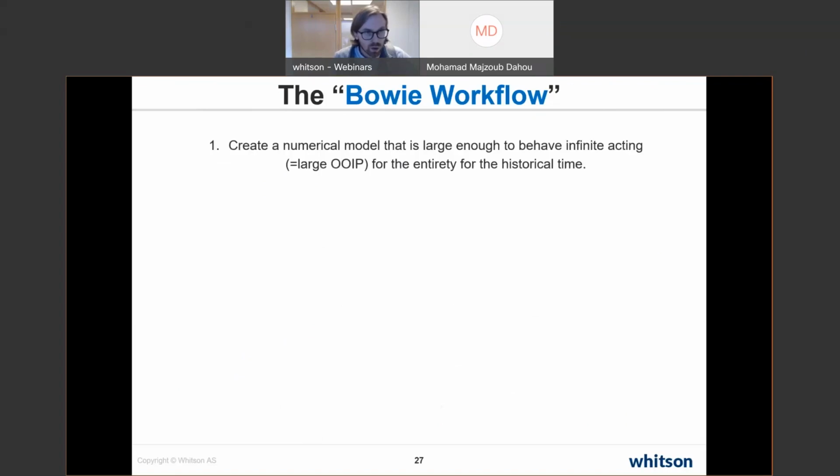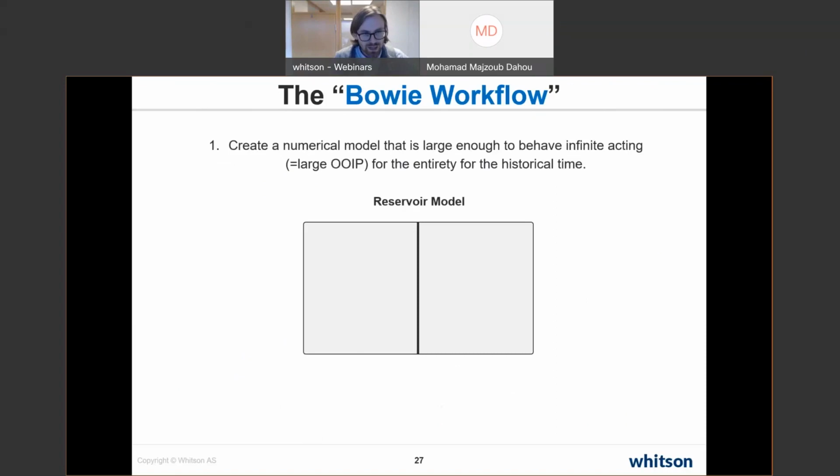The first step of the Bowie workflow, if you wanted to do it yourself, is to create a numerical model that's large enough to always behave infinite acting. So you're essentially forcing a flow regime upon your simulation model. How would you do that? Well, it's trial and error. The easiest way to do it is to create a symmetry element model where you have a very far distance to the closest boundary, and you just take this particular model that you've defined.